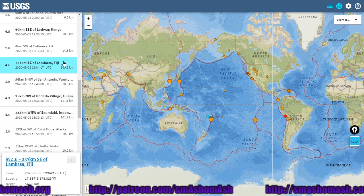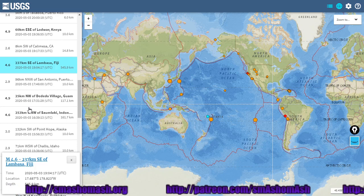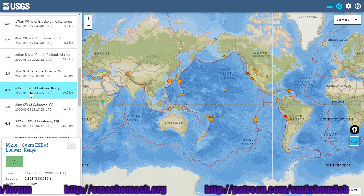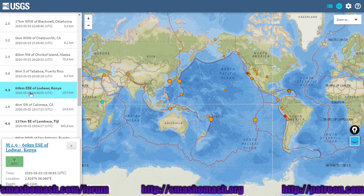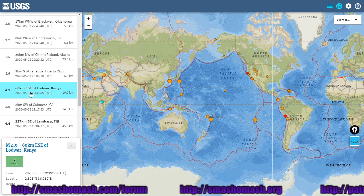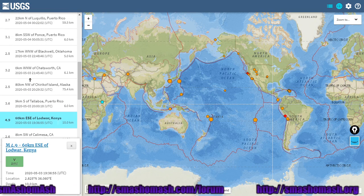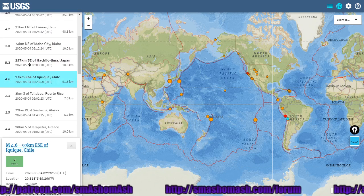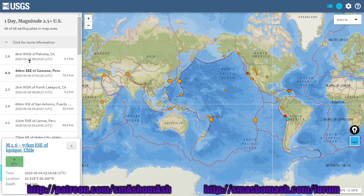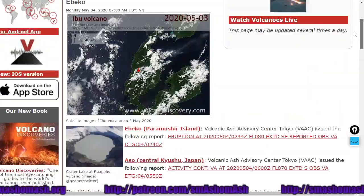And then about an hour and a half later, we see another deep quake at Fiji. It's a 4.6 at 545 kilometers. Here's an oddball quake in Kenya, near the African Rift Zone there. It's a 4.9. What else you got? Another deep quake at Chile, not quite 100 kilometers. And let's move on to show volcanoes.